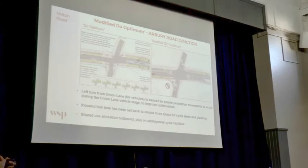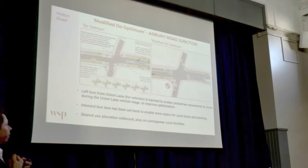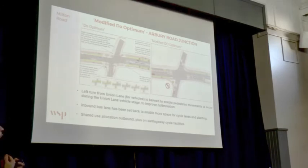That enables us, in this scenario, to have fewer stages, because we can run the pedestrian stage here, the longest crossing for pedestrians, at the same stage as Union Lane, because it can only go straight ahead or right. That means our all-ahead stage is a lot shorter, so it means more time to close down the junction to all movements, which enables that better capacity to be maintained.